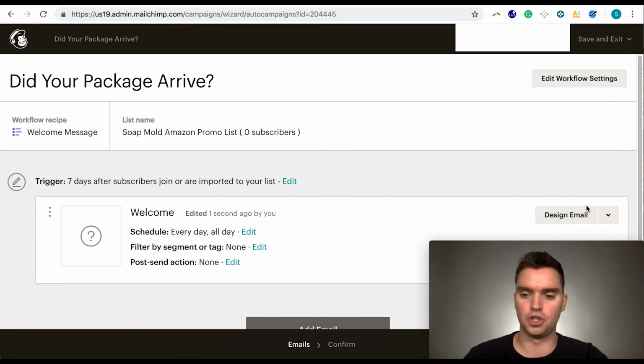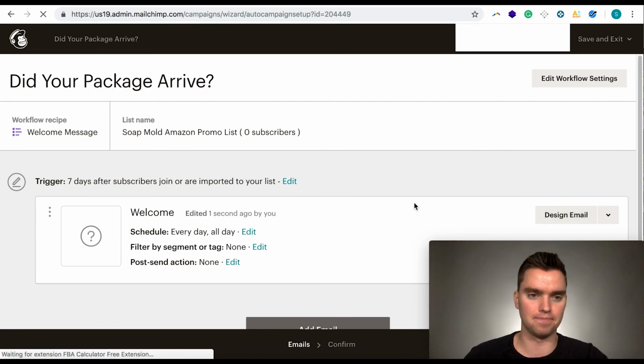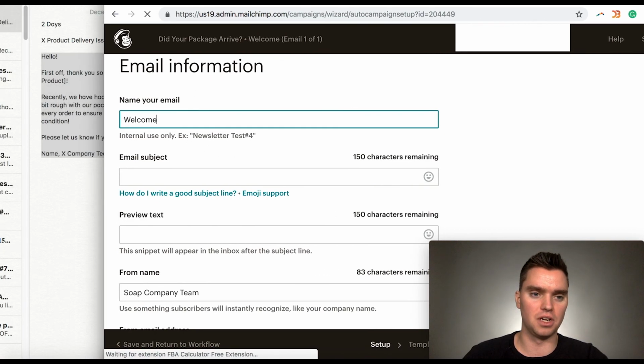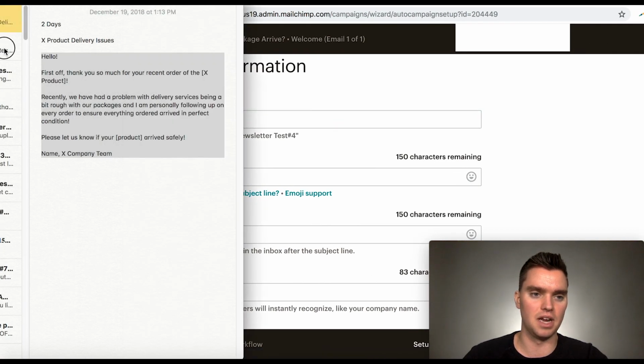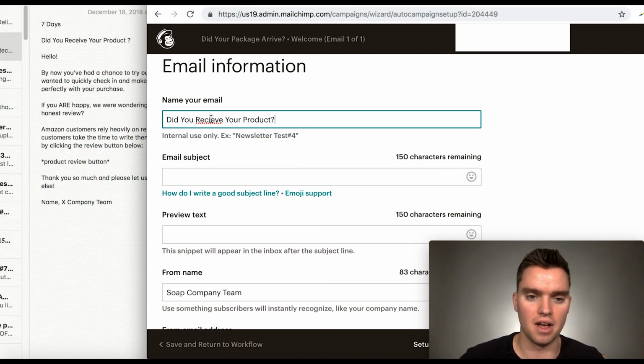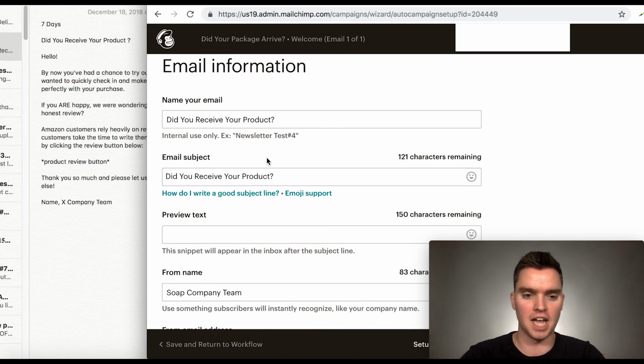So, okay, you've changed the trigger. Now go to design email. So design email, name your email. We're just going to name it the same thing. Actually, we're going to name it, there we go, did you receive your product? So I think I had, did you receive your product or package originally? Did you receive your product is the name of the email. And I always use the same name of the email as the subject line.